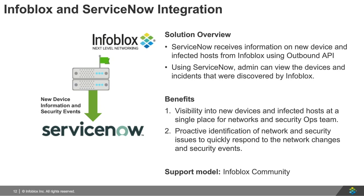So, finally, this integration is currently supported by the Infoblox community. To know more about this particular integration, we have a joint solution brief with ServiceNow, and during the follow-up email, we will be sharing more details about this integration.